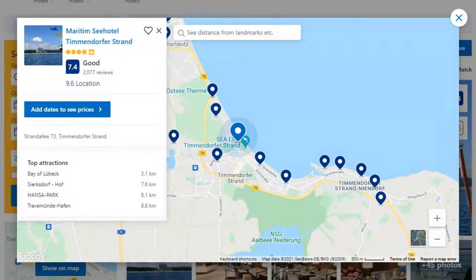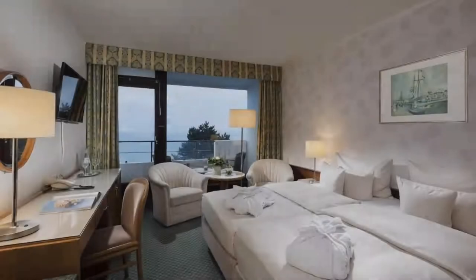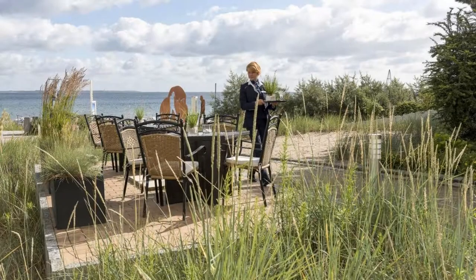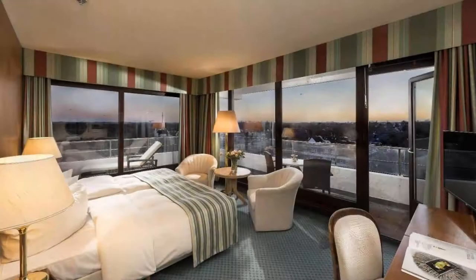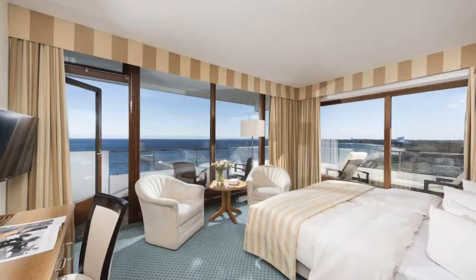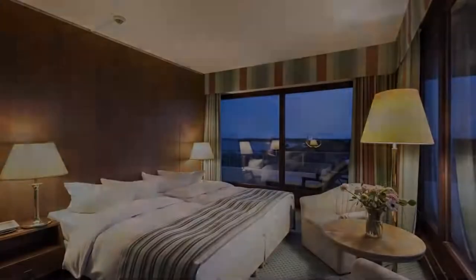Number 3. It's a 4-star hotel. The location of this hotel is superb and guests love walking around the neighborhood. Check-in time is 3 p.m. and check-out time is 11 a.m. Guests are required to show a photo ID and credit card at check-in. Pets are allowed in this hotel.